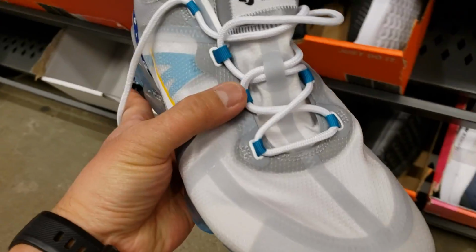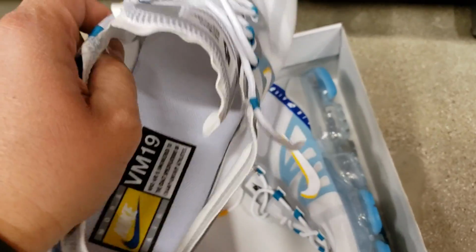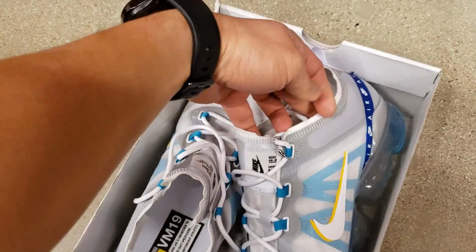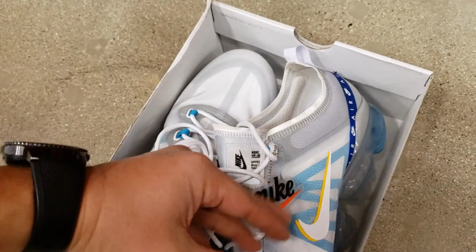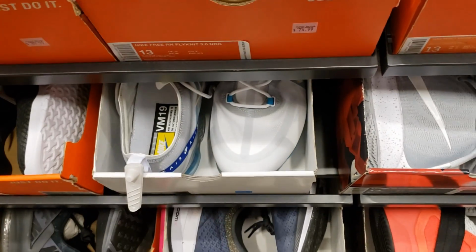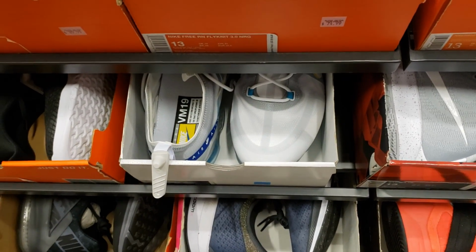These are the 2019. It does have that synthetic upper. So the Flyknits are a little more comfortable, but I think this material looks cooler, looks doper. But yeah, go for $1.15. You get that 20% off. That's under $100 for some Vapor Max. That's what's up right there.